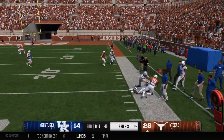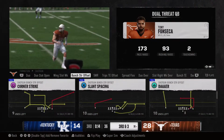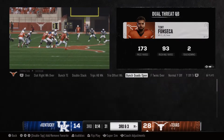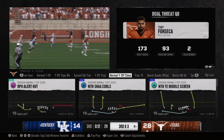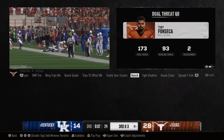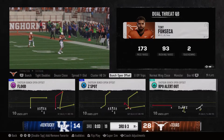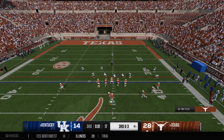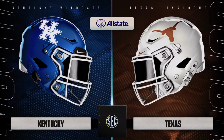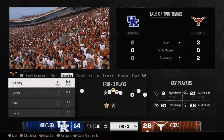Finds that big tight end for a short pass. We're in the age of the mobile quarterback, and you saw it right there. The ability to scramble out of the pocket, extend the play, and make passes like that is invaluable to the offense. And check out how he's been spreading the football around between his targets, getting everybody involved in this game.